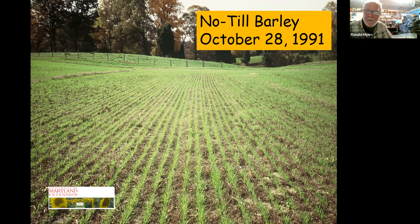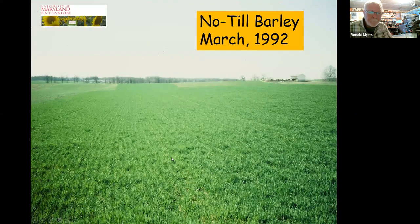Normally would have had a plow, disc, and disc, and disc, and disc, then disc and roll, finally put your barley in, right? Think about that. All that energy, and now you have the soil completely exposed to weathering. And not only that, most important thing is look at this barley in the spring following alfalfa.